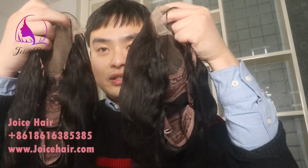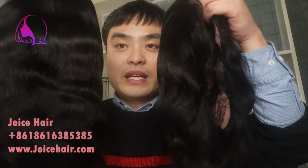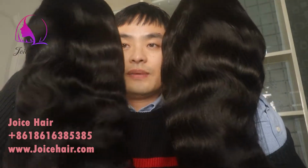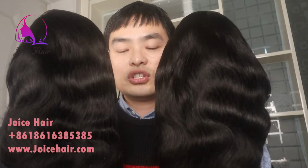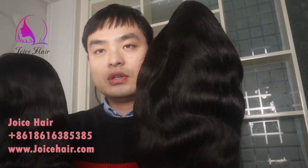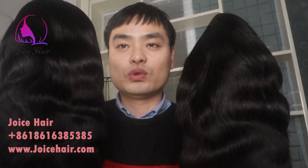The other difference is that the hair is a different quality. This one is made of Remy hair and this one is made of raw virgin hair. They may look similar, but when you touch them you will feel a different touch. Raw virgin hair will give you a coarser and stronger hair strand feeling, and Remy hair will give you a softer and smoother feel when you touch it.